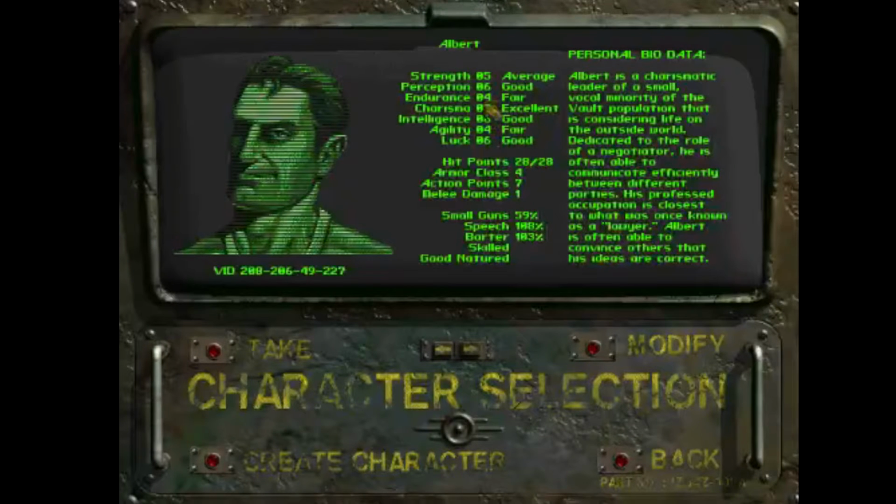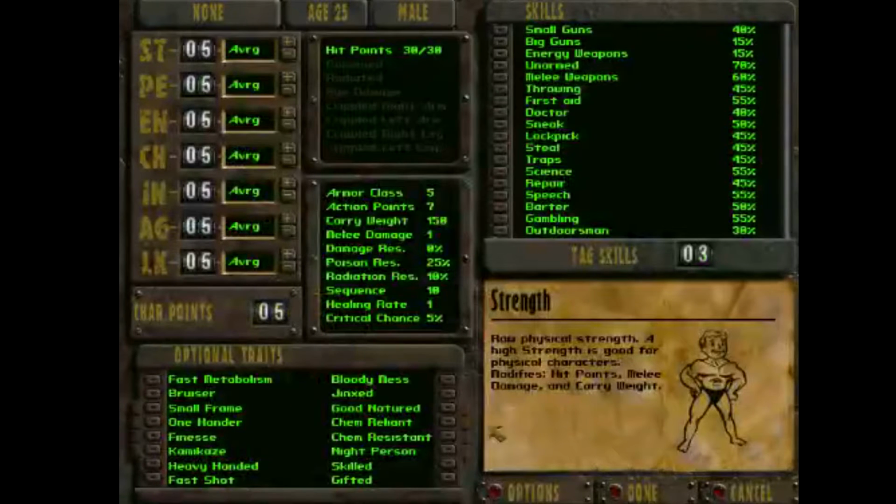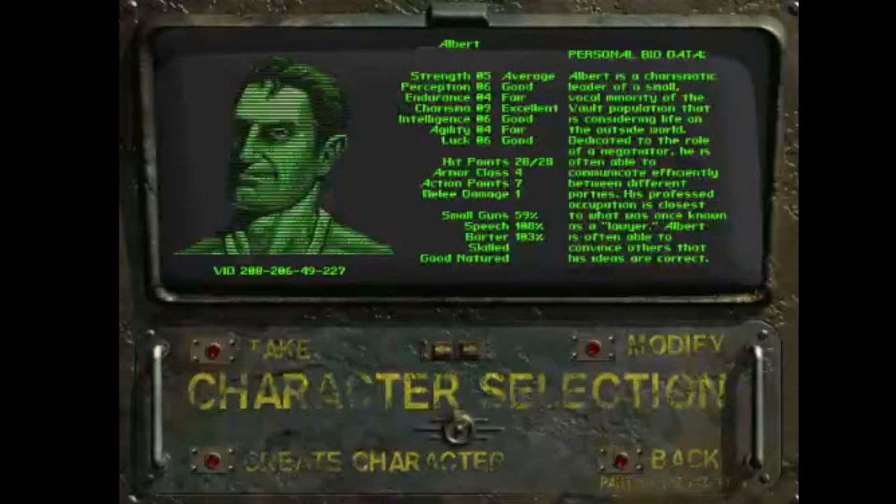I'm used to using Adobe Premiere because that's what I learned in my multimedia class. Right now I'm picking my character, and I decided to take the charismatic character just because I like doing that. I have a character right now in New Vegas on my Xbox where the entire thing about her is that she is essentially Velvet Remedy from the fanfiction.